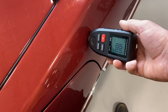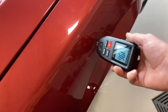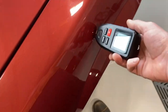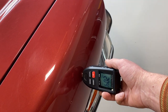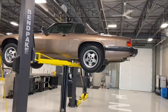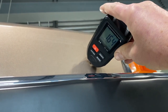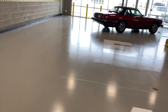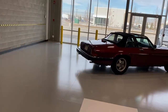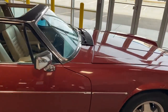And lastly, the passenger front fender. Okay. And that just happens to be the same readings as this car here, which is also an original paint car, okay? So this car then has original paint throughout with no evidence of any paintwork or any damage.